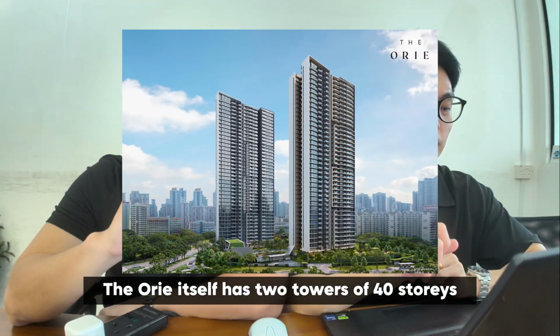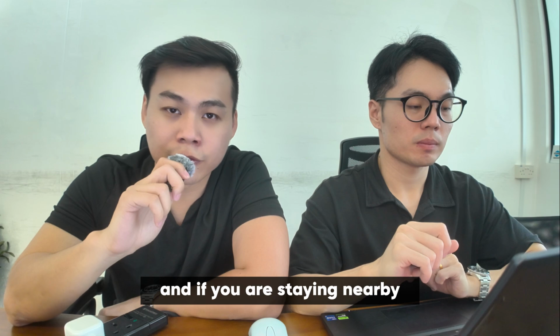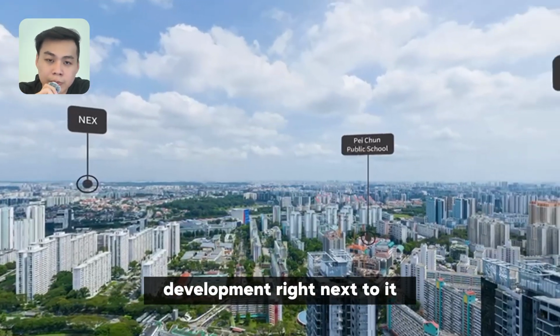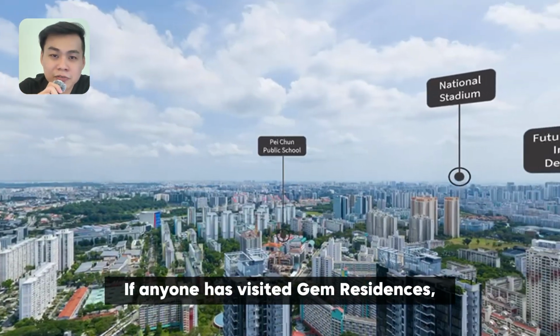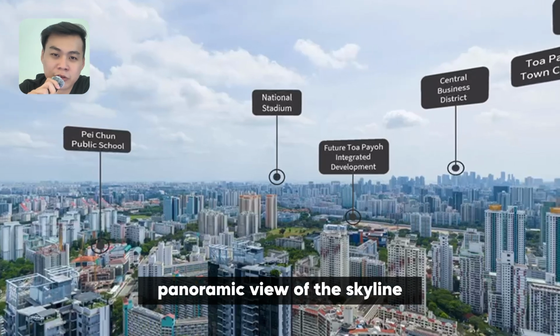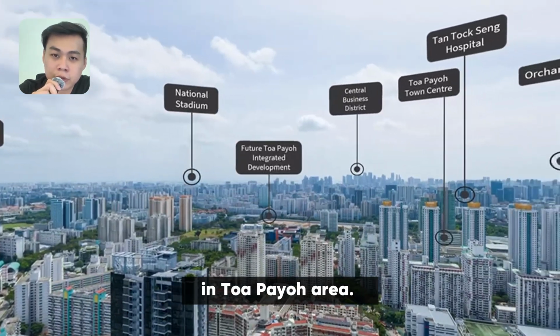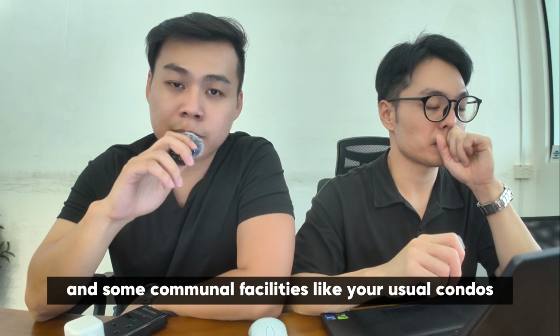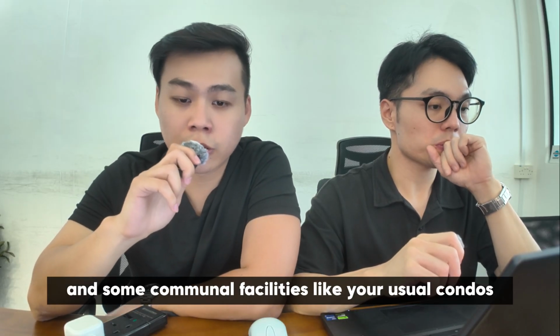So the Orie itself has 2 towers of 40 stories. If you are staying nearby, you will know Gem Residences is actually quite a high-rise development right next to it. If anyone has visited Gem Residences, on the high floor you have a very amazing panoramic view of the skyline in the Toa Payoh area. If you stay here on a high floor, the view is amazing. It has a basement car park and some communal facilities like your usual condos.